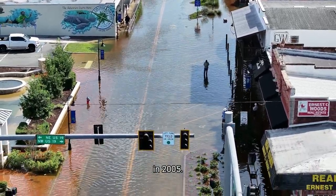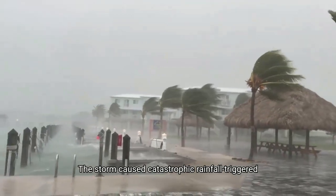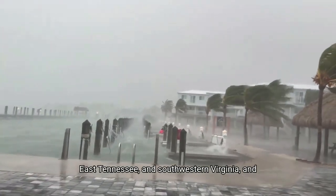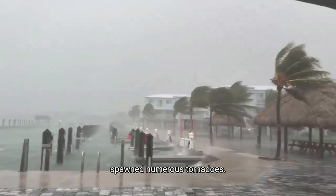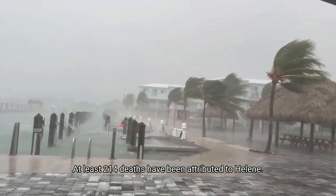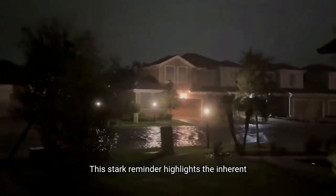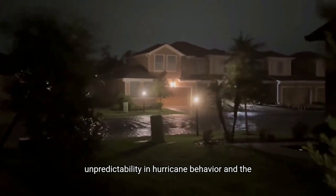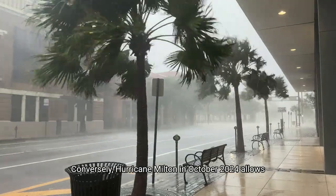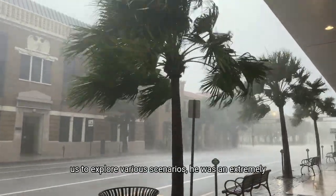since Katrina in 2005. The storm caused catastrophic rainfall-triggered flooding, particularly in western North Carolina, East Tennessee, and southwestern Virginia, and spawned numerous tornadoes. At least 214 deaths have been attributed to Helene. This stark reminder highlights the inherent unpredictability in hurricane behavior and the necessity of preparedness. Conversely, Hurricane Milton in October 2024 allows us to explore various scenarios.